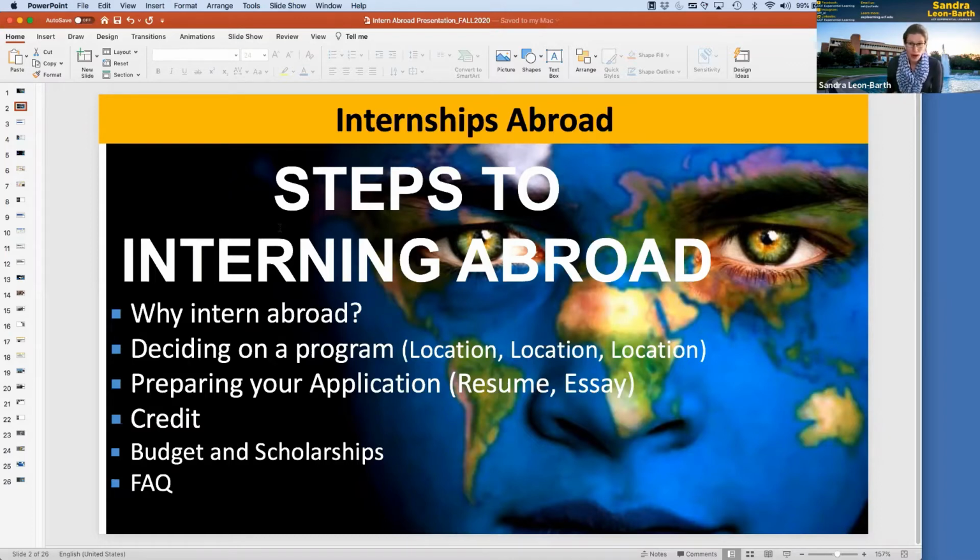Deciding on a program, that's a big decision, huge. Location, location, location. Students will want to choose this carefully, whether it's a dream location that they've always wanted to visit, or maybe they have friends and family in that location. Perhaps it's a location where you're working on the language spoken there, so you want to take that a step further by actually interning in that country, and learn the language even better while you're there.